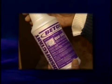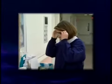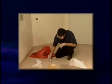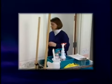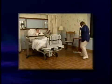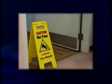In reviewing what has been discussed in this training, you have learned the following. Understand product labels and MSD sheets. Wear the proper personal protective equipment. Follow OSHA's bloodborne pathogen standard with regard to blood and body fluid cleanup. Review supply checklist and stock your cart. Follow a routine for cleaning. Post the proper caution signs before cleaning.